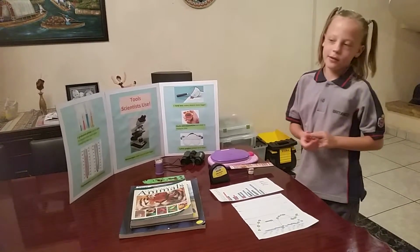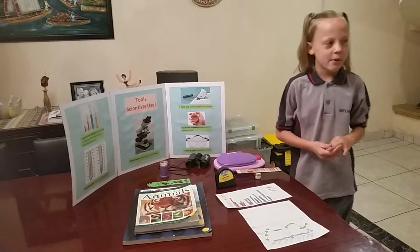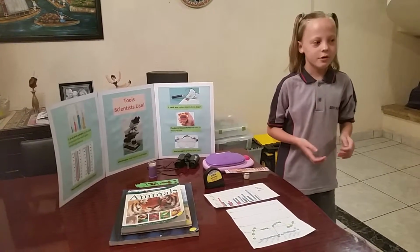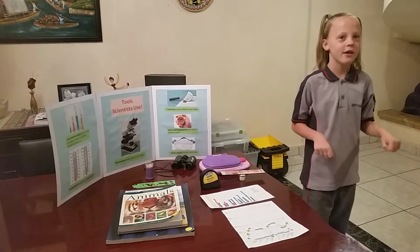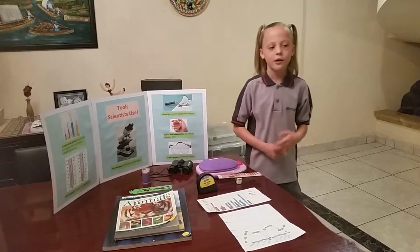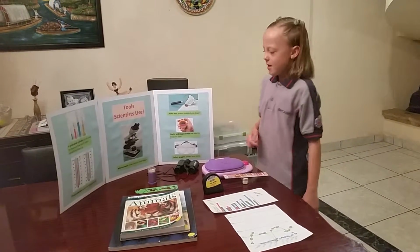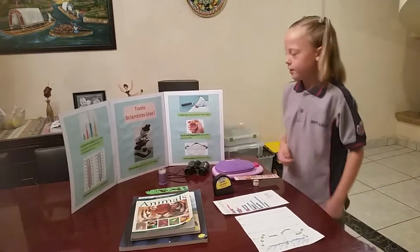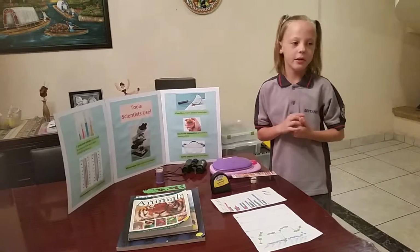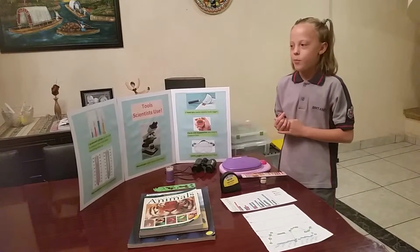Another example is clocks and stopwatches, which can be used to measure time. Like if you want to try out a new speed bike, you could just use a clock or a stopwatch, and then it matters how fast you go. And safety goggles can protect your eyes when you do experiments, so they don't hurt your eyes. Now, more examples.